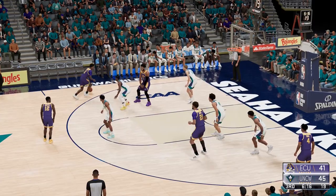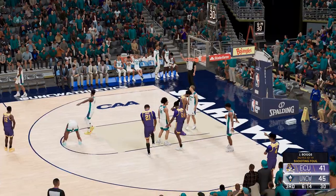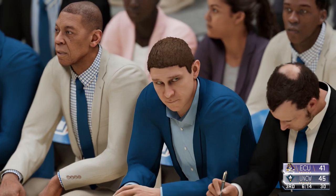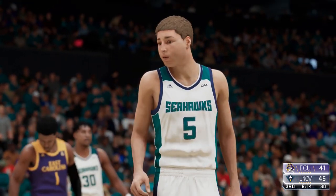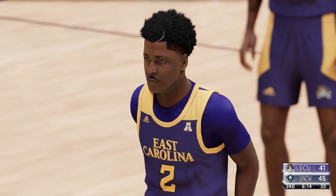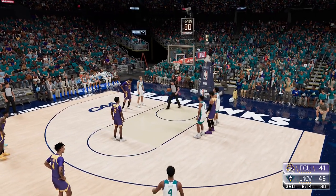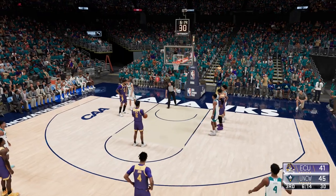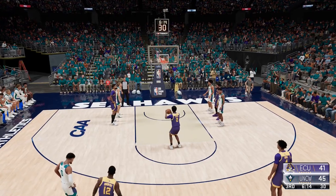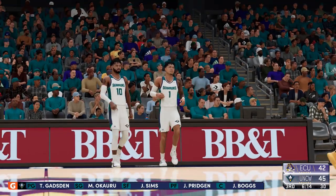Here's Newton. Drives to the rim. And almost finished the and-one right there. The foul on Jake Boggs, the sophomore, as Tristan Newton is going to go to the line here for the Pirates. Newton's going to hit that first free throw. And it's back to a one possession game.